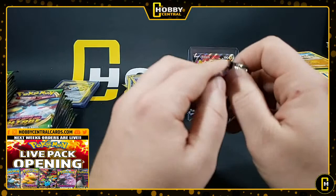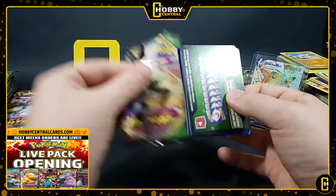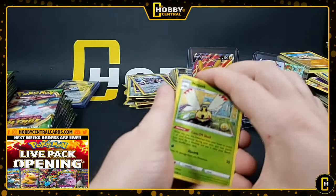Price jump in Vivid Voltage boxes has been crazy as of last week. Yeah, just in the last week, it's starting to go up. That's why our prices are a little bit higher. Like I said, we just re-upped, so we had to bring our price up a little. Not much. I mean, we're still pretty good. All right, here we go.